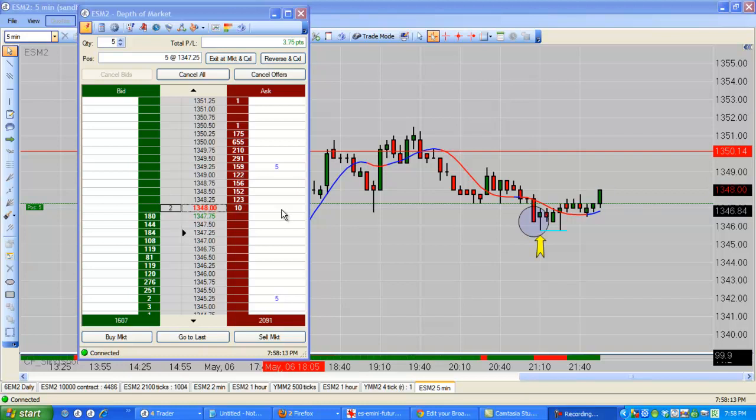Okay, really like to see this close above 1348. Our target is at 49.25. At any time we can move our stop up to reduce whatever risk we have on the trade. All we're risking here is 2 points. We could grab our target, snag it, and go. 3.75 on the leaderboard.